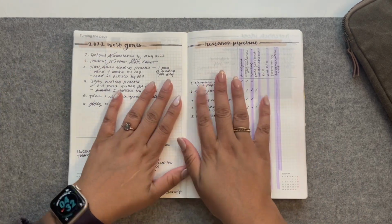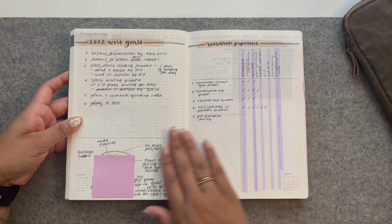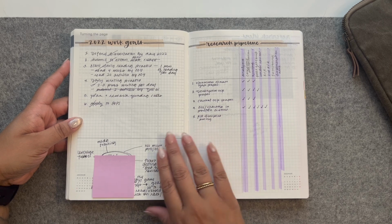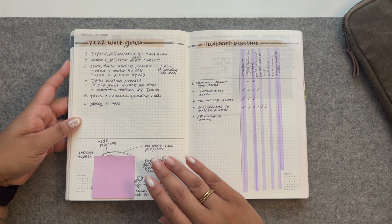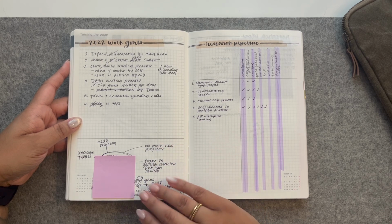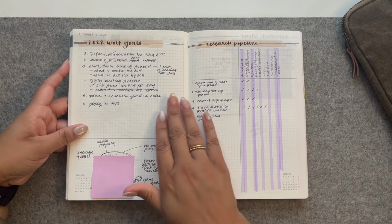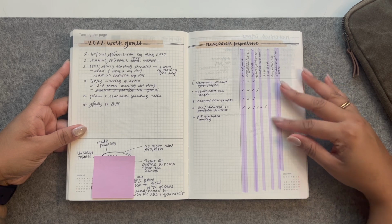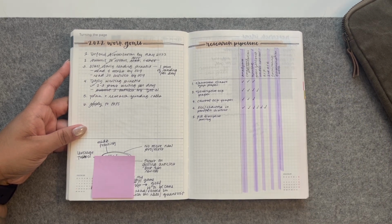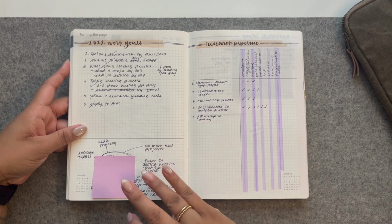And then as you transition from the weekly pages to the daily pages, you get this two-page spread in the Cousin called Turning the Page. And when I was setting this up back in April, I decided to use this to track my work goals and my research pipeline. So these are papers that I wanted to get published this year. It's way too ambitious of a list.